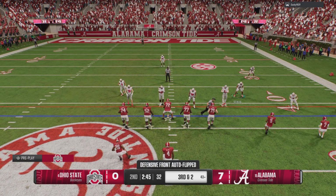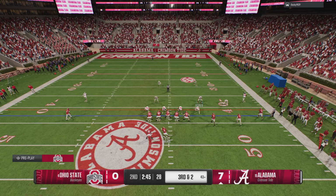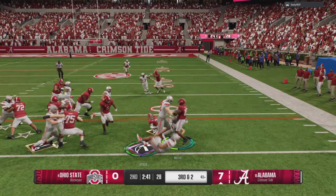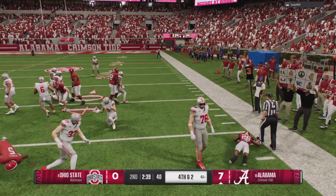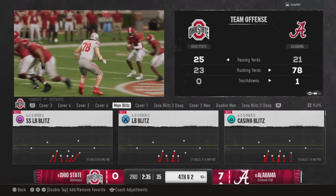Well, the receiver did everything right. He ran a good route. He got his head around. He just didn't finish the play. Just look it in. They'll try to run for it. They thought they could just run it on third and short, but this defense was there to make the stop.